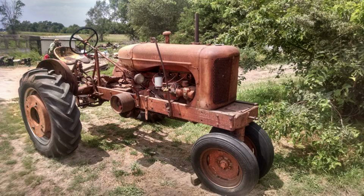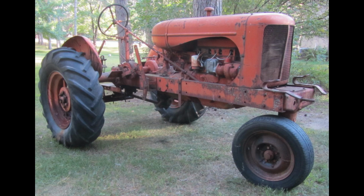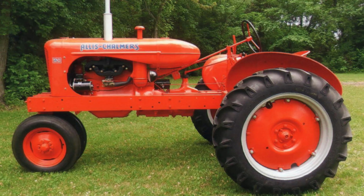The fuel use was roughly 2.8 gallons per hour. The horsepower you could expect to be between 12 and 21. The chassis was a 2-wheel drive, steering manual. The brakes were differential hand-operated mechanical drums, and the cab was an open operator station with a steel pan seat.